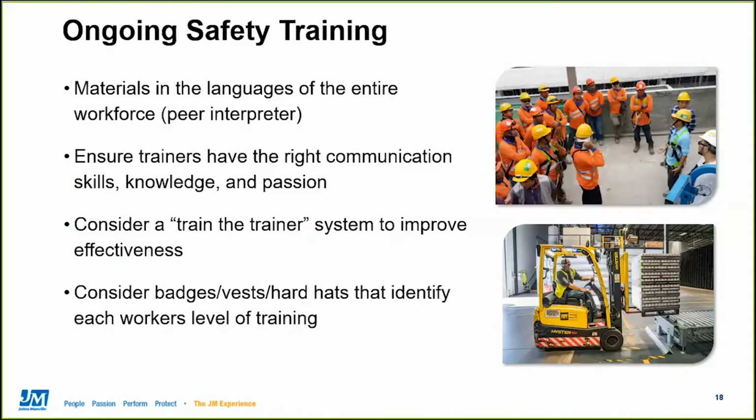Similar to this scenario, it's not only for the individual worker's safety and awareness, it's also a way to keep the other workers on the job site aware of their colleagues or visitors around them that may need more help, or identify someone with more training that may be approached for help.